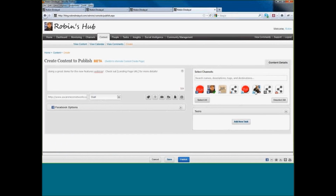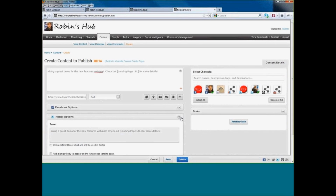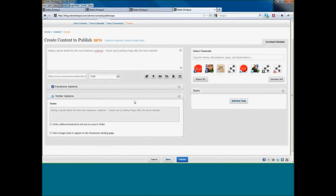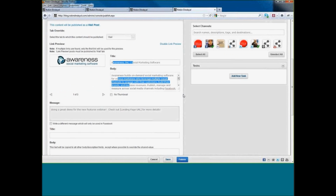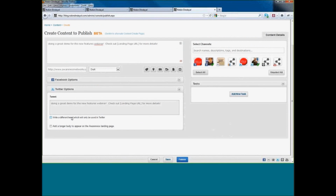I can go and publish to my Twitter channel, and again, you can see all the different options here. The reason the Twitter options section didn't open automatically is because there are no required fields in here, whereas in Facebook, there were required fields. So you come in here, and I can change this up a little bit, and add something a little more Twitter specific.